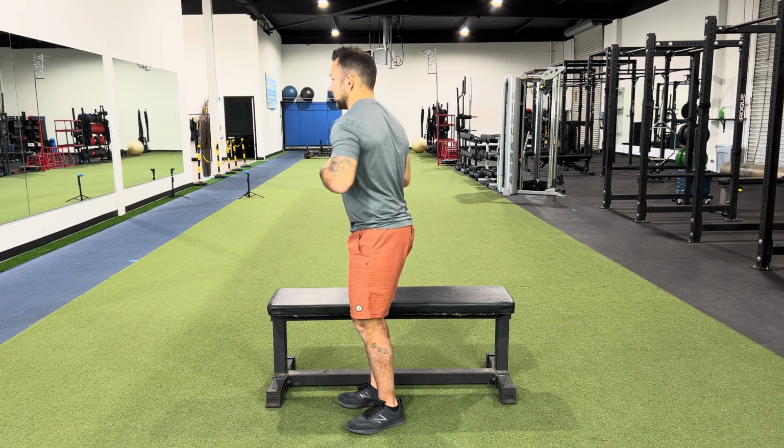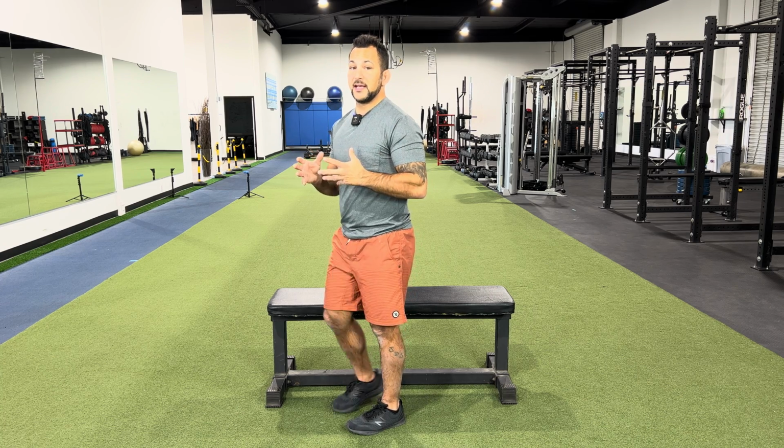So just knowing that right away, you're going to want to figure out what makes you more comfortable and do more of that, and what triggers your pain and do less of that. For example, if it hurts to bend down and it hurts to rotate to the right, it's going to be in your best interest to avoid those movements and let the body calm down a little bit and let the muscles relax a little bit.